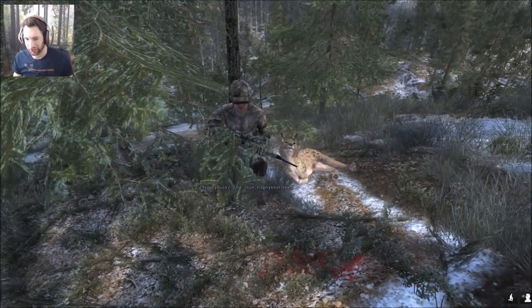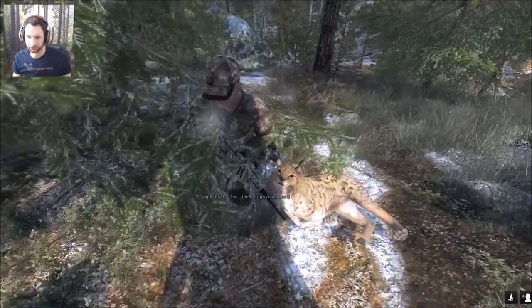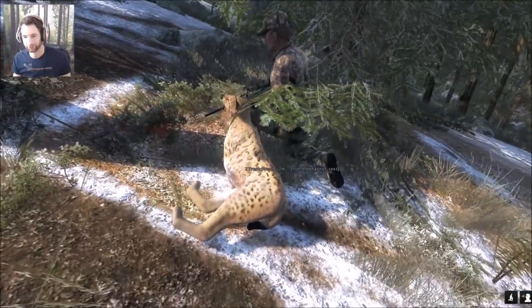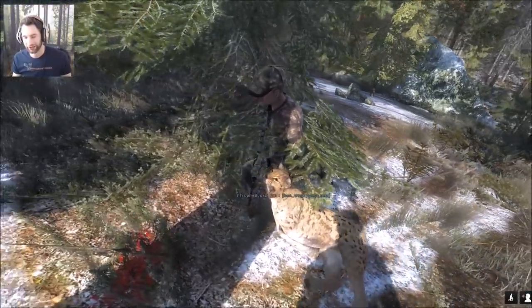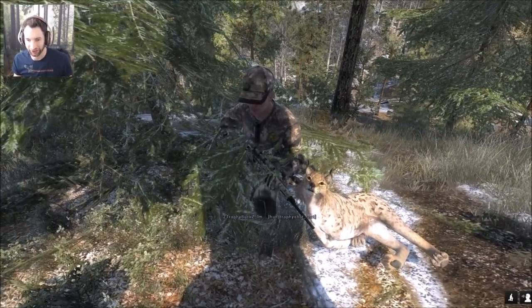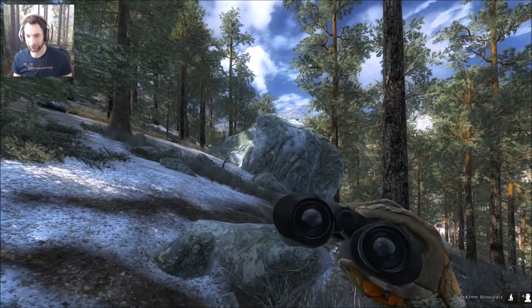All right, here he is. He scores 8.2. Really nice lynx. Nice job, Zach. Really cool. He just came out of nowhere like a ghost. I know. He came in so slow, but he was right dead center in between us. And he just appeared. And you can see just how close he was.